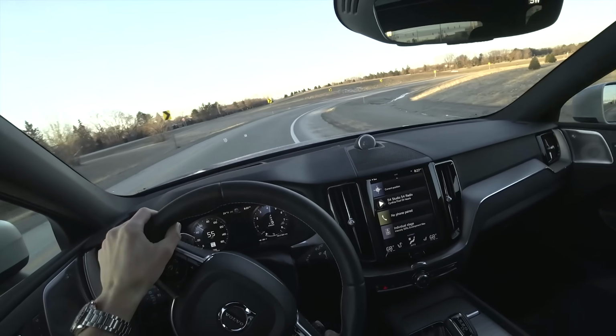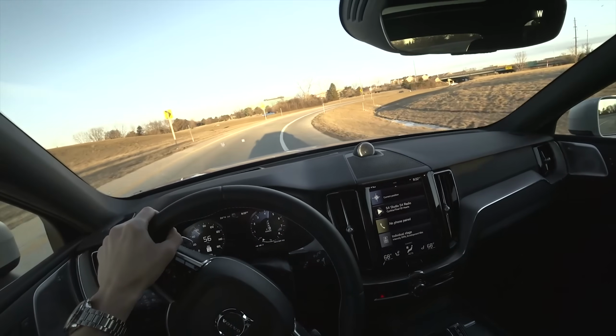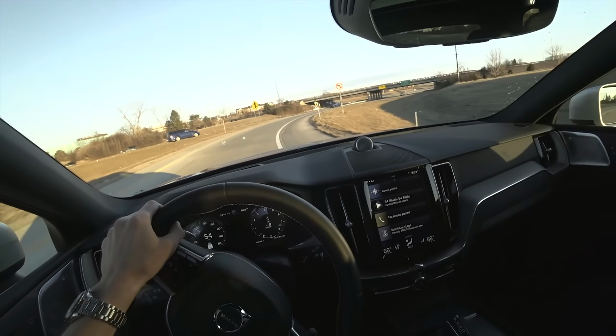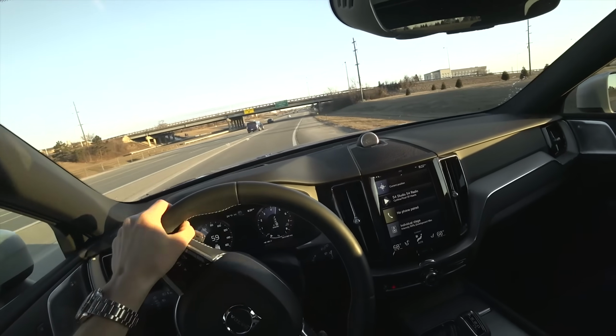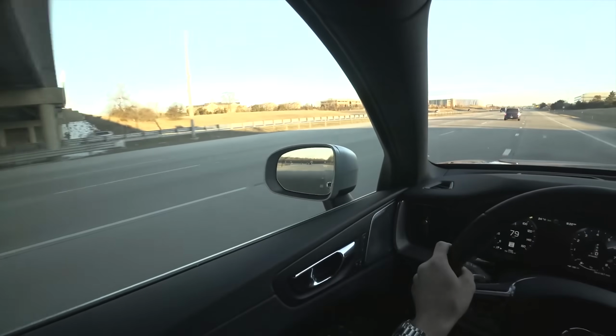Put it in the dynamic mode, we immediately get a lot more power. If you just lightly dip into the throttle, you're going to see just a ton of boost. All-wheel drive system pulling us out of this corner here.